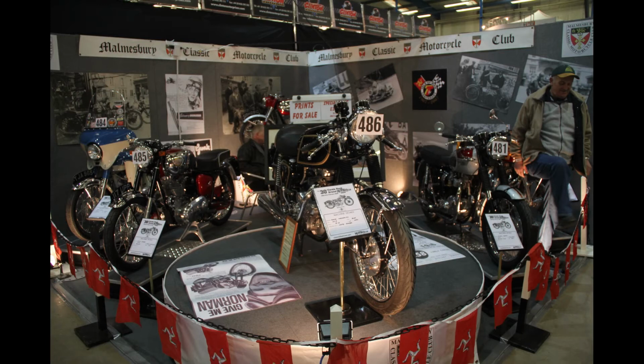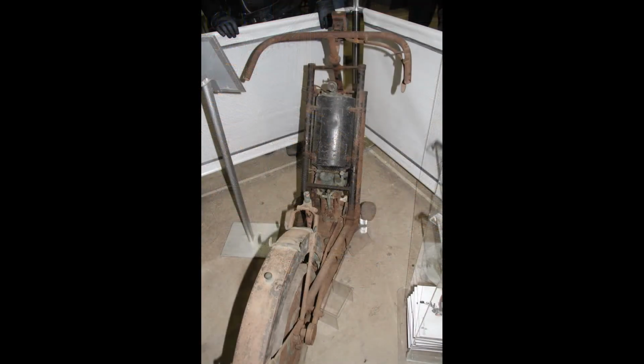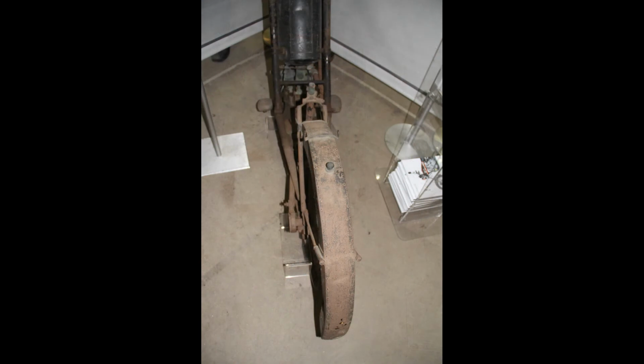Leaving the Vincent Club stand behind, this is the Malmesbury Club stand, which is always worth a visit. A prize-winning stand without a doubt. This is the Bonham's auction stand with the obligatory Brough Superior. There's always one, but here's a rather different one, dated 1894, made by the Hildebrand brothers. If you've got 60 or 70,000 pounds to spare, there's a project bike for you. My goodness.